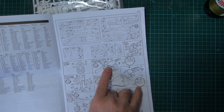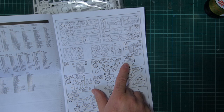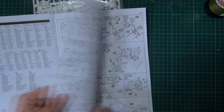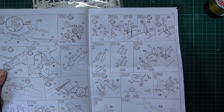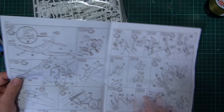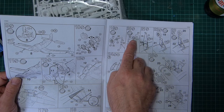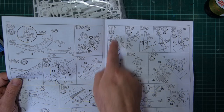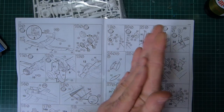That's not bad going. You get side consoles, which I think we use decals on. I think I saw decals for these, and there's obviously a decal for the instrument panel. But a lot of stages, 31 stages in total. A 2-part radial engine, that's good, that's always good. Separate wheel hub for the inner hub. I wish they'd done that for the outer hub. But it looks like a one-piece wheel, which is great, because that just means a seam line that we'll have to deal with as opposed to sticking them together and maybe having an offset join.